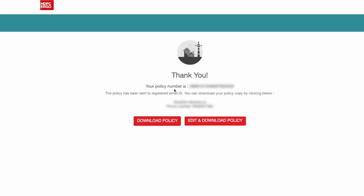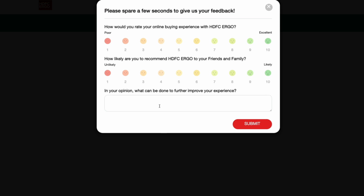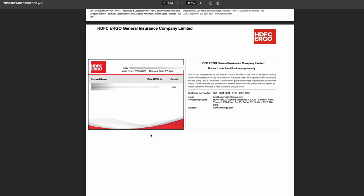And here you can see your policy number and the policy has been sent to your registered email ID. You can download your policy copy by clicking below. If you want to download the policy, just click on download policy and your policy will be downloaded to your desktop or your mobile. This is my new policy document. And here you can see the policy will be valid from the new date and the renewal date you can also see here. So like this, you can also renew your HDFC Ergo policies from the HDFC Ergo website.